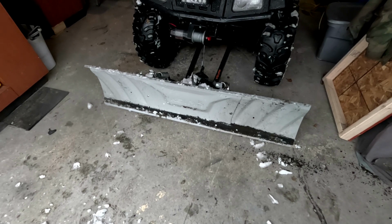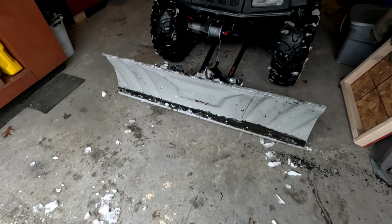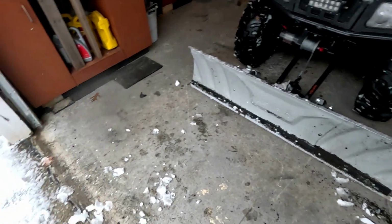So if you guys have one of these plows and you're doing a gravel driveway or your yard and you don't want to dig it all up, just throw a small piece of pipe on there, and it does the job really well.